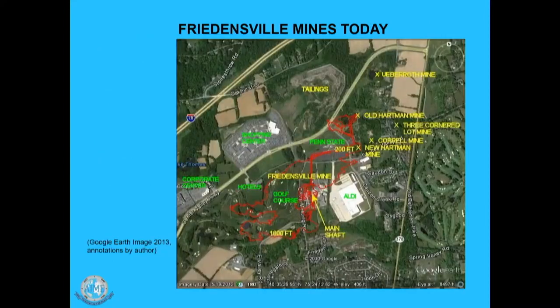So with that, I just want to show you one more slide, and that is, when we go to Friedensville today, this is a Google Earth picture, but the yellow mines in the upper left-hand corner are the historic mines, five of them.